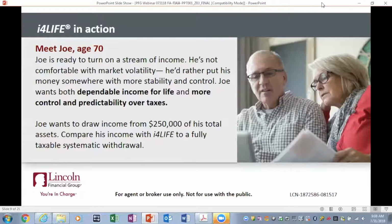And taxes are something that I don't know if we talk about enough with clients. For those affluent clients, taxes have a major impact on what their net spendable income is going to be. And even if you're not affluent, it can have a major impact on that overall net spendable income.